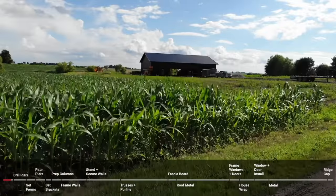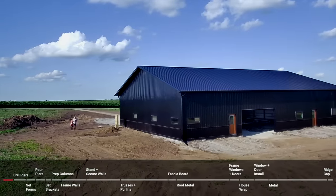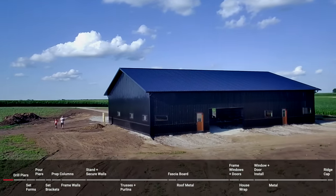But today we are going to do a full time lapse of the last building we did. It was a 60 by 80. The owner is converting part of it into living quarters, and we're going to do a cost breakdown on materials as we go through the time lapse. So let's get to it.